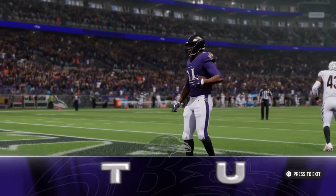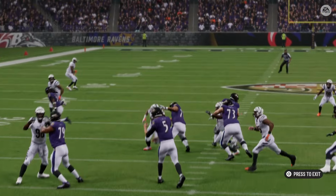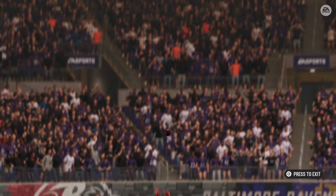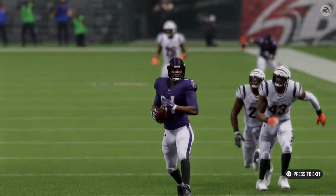He gets free, and they are not going to catch up to him. He will score. 76 yards. Touchdown, Baltimore. Well, that is a quick drive and the best way to finish it.